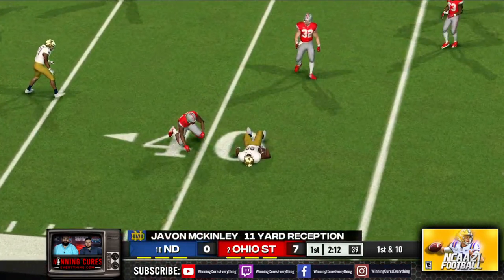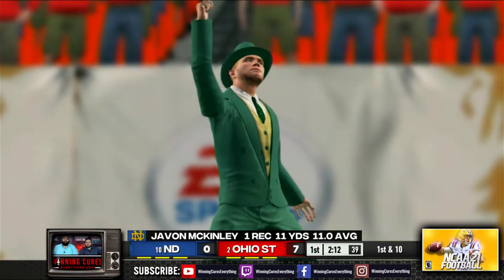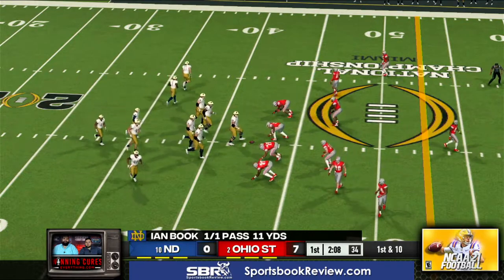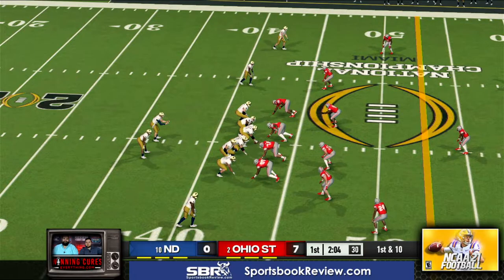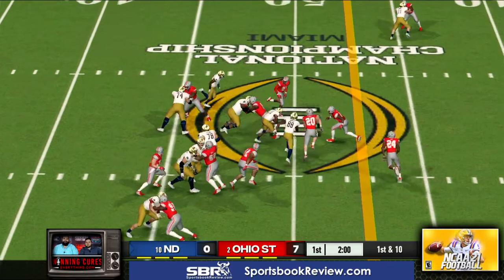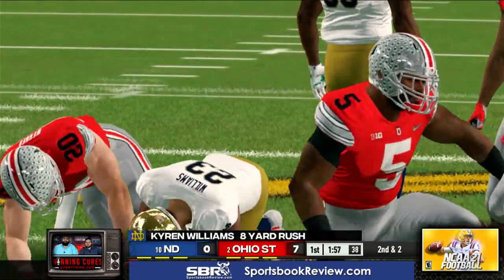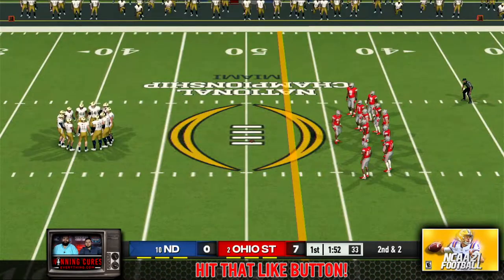He is drilled at the 42. Good pitch and catch there on second down. Yep, it was good enough to get him a first down. That's just a nice play. First down, 10 to go. Ball on their own 42. They'll bring him down at the 50. That makes it second and two.